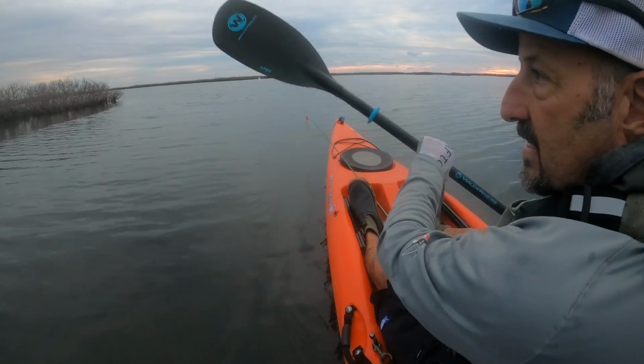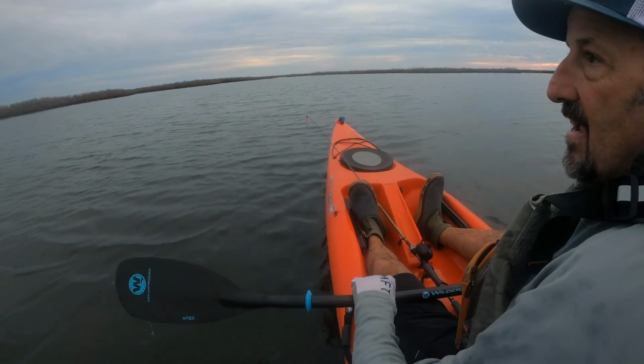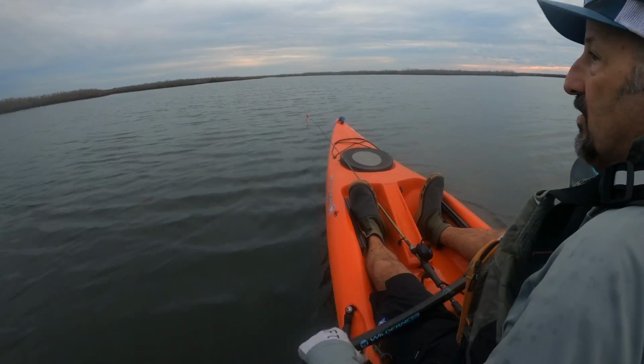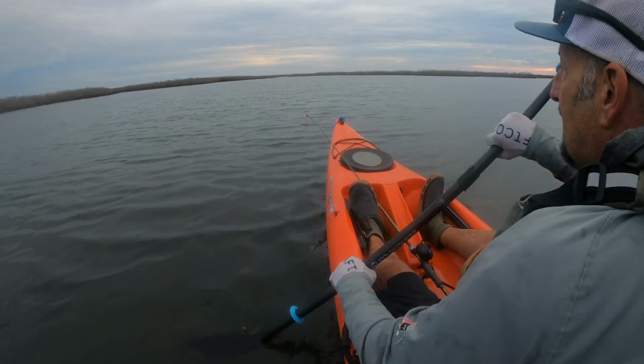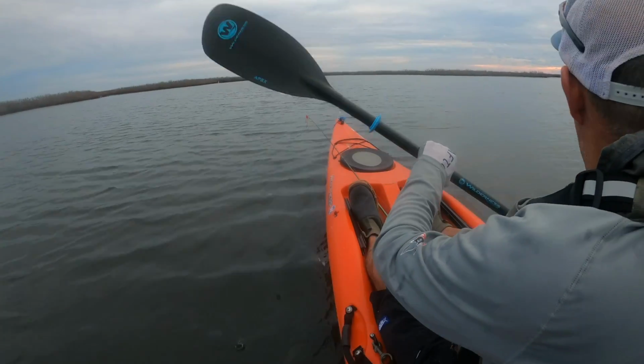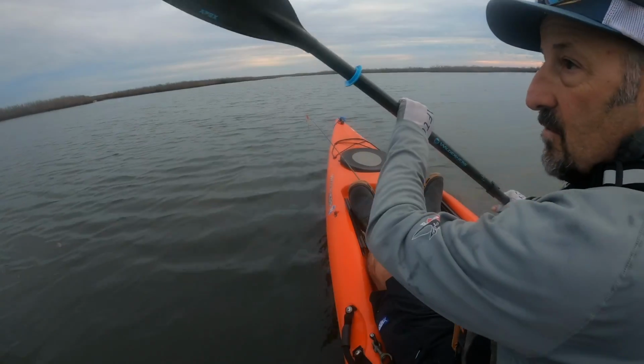Little northeast breeze today. There's a lot of life, a lot of action, a lot of mullet. There's just a lot of things moving in the water. And when you find that kind of activity, there's usually some redfish intermingled with those guys.